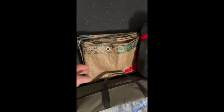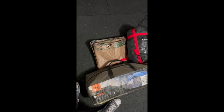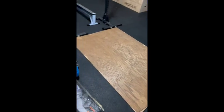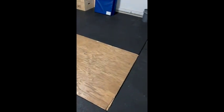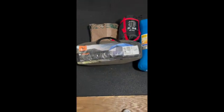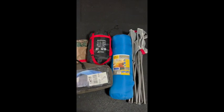This is a tarp, and these are really important for keeping the ground underneath you dry. So I usually take that tarp. It's probably about the size, maybe of this, was that 4x8? Might be twice that size. So just enough to get underneath your tent, so that you can absorb the moisture and whatnot, and protect yourself.